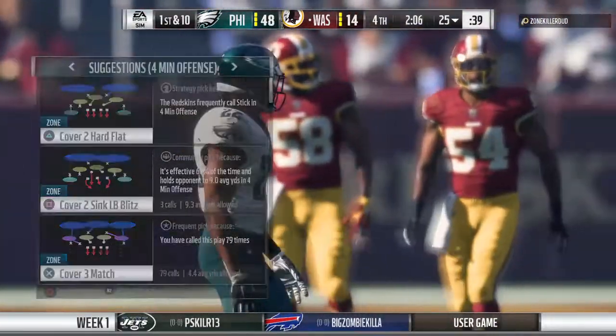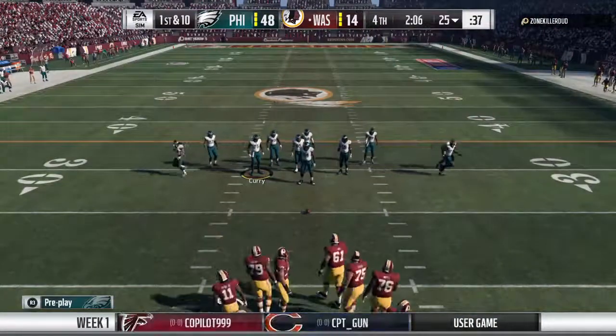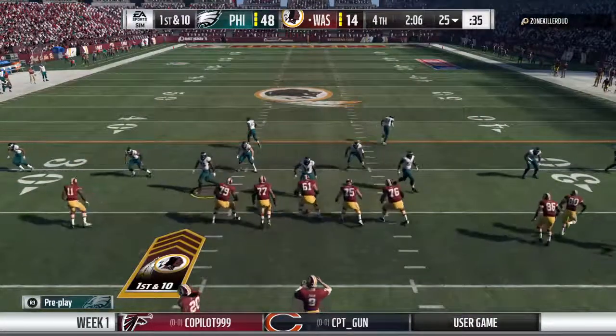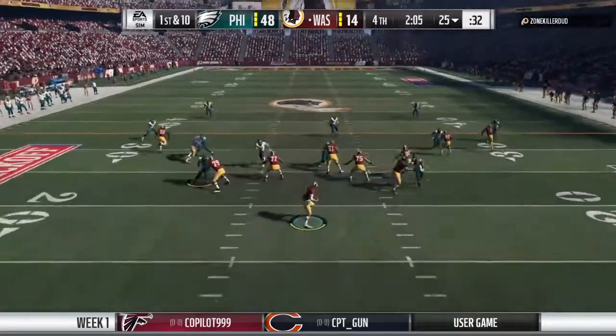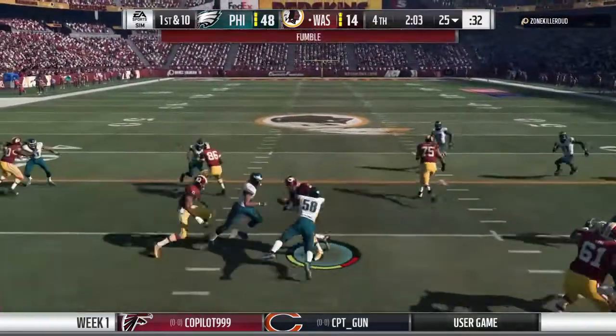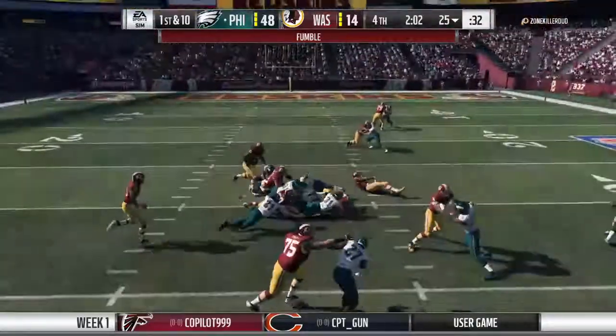Now come the Redskins. And last time, one play, interceptions. So this offense, they should be fresh. That's a good way of putting it. And I can't wait to see what they decide to do with play call. Now the hit comes, and Cousins lost the football.